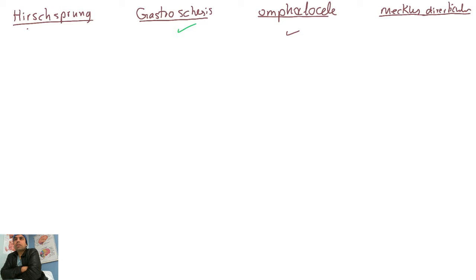In this case, you will call this toxic megacolon. Why toxic megacolon? It's mega because it's enlarged, it's dilated, right? Why toxic? It's at risk of rupture. That's what toxic means. It's not toxic because it's going to spread bacteria, not in that sense. It could rupture. When it ruptures, obviously it will cause peritonitis, yeah? Okay, toxic megacolon.